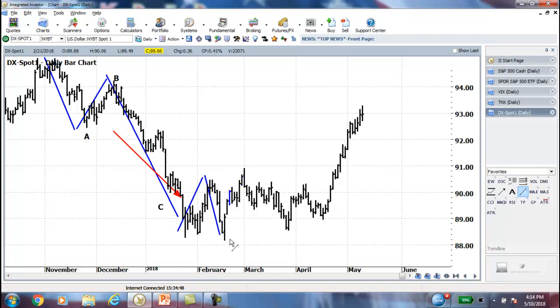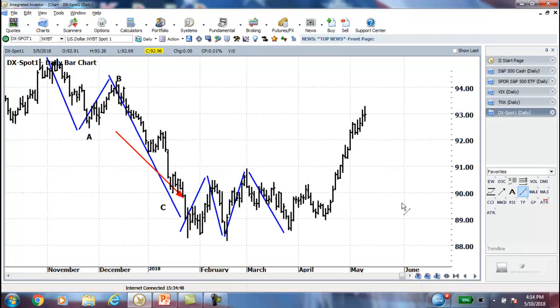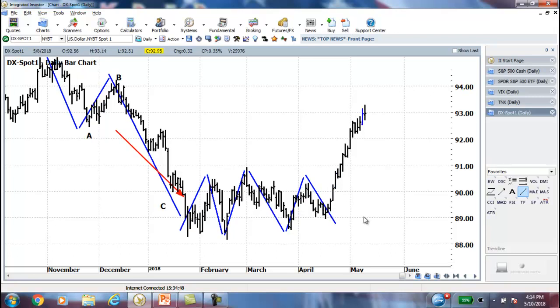We got two back-to-back flats. So there's the ABC in the flat, right back into another one. And I'll label these for you. So we had the double flat pattern, two ABCs back-to-back, and then coming out of the sideways correction, we explode into a clear impulse wave.